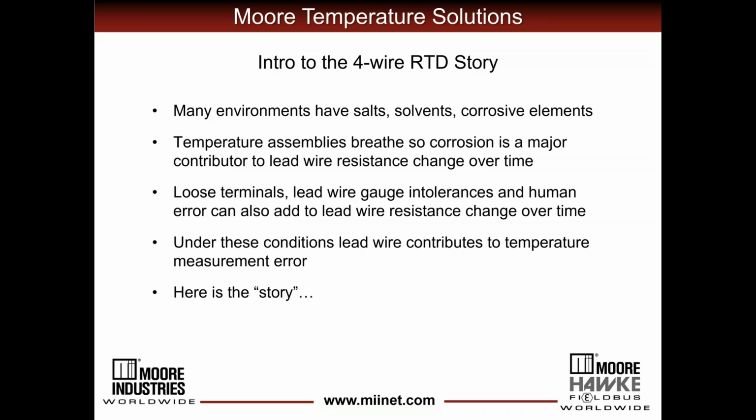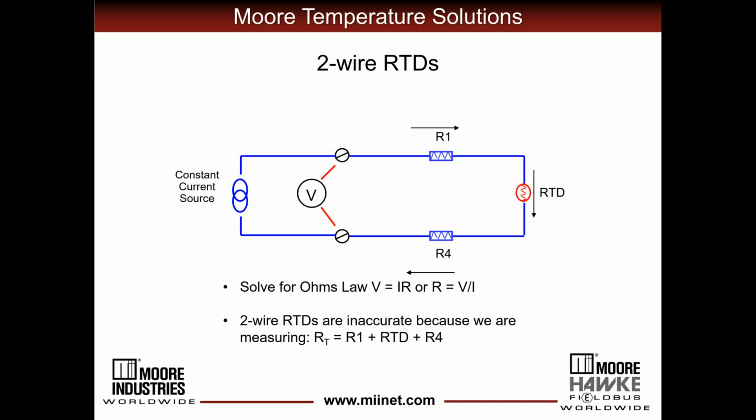So let's start with how RTDs are used. What I'm showing here is a 2-wire RTD in its simplest form. In the microprocessor-based world, we measure RTDs by exciting them with a small constant current source. Then we measure the voltage drop across the RTD. We use Ohm's law to calculate the resistance. And then we apply the result to the RTD curve in the microprocessor-based instrument. We read the temperature out as degrees F, degrees C, or other.